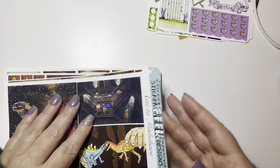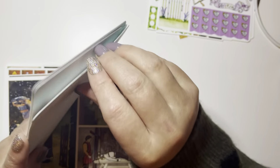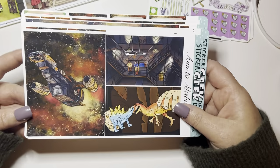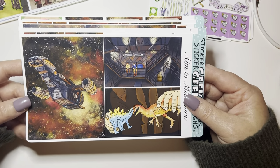All right, let's show you my 3 full page kits. So 2 of these are repurchases and 1 of them is a new purchase. But I love her full page kits. I use them all the time. I love, love, love, love them.